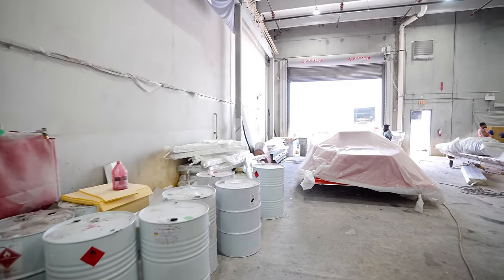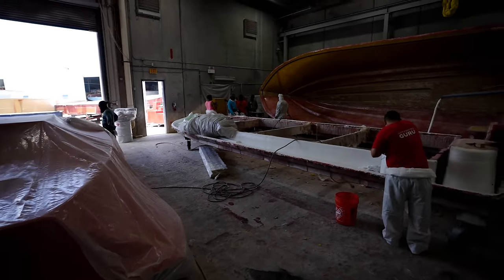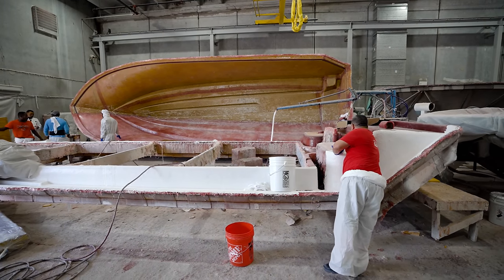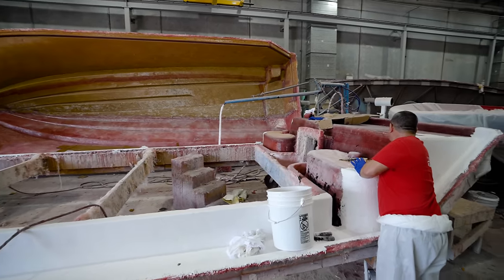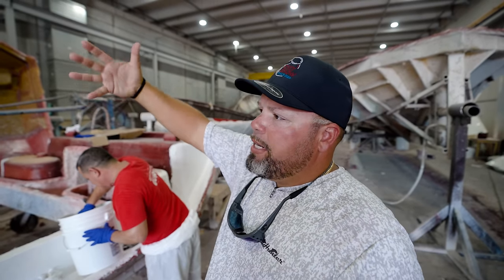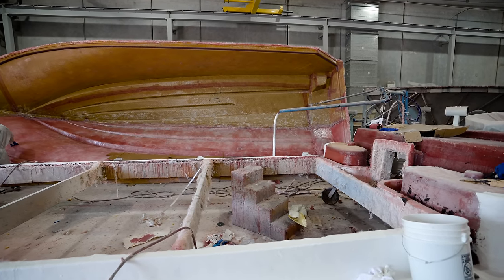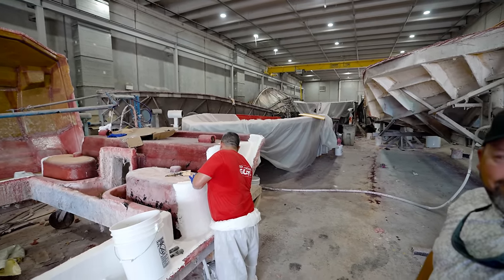You okay? Yeah, I just stepped on something. They see a guy here prepping to lay another layer down on that hull right there. That's a 31 hull. They're grinding right now, most likely, is what it looks like to me. They're gonna come in and lay a whole nother layer down. They might actually flip this already because it's ready to receive another layer. Absolutely nuts.